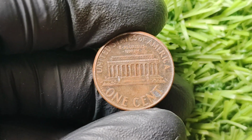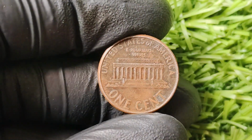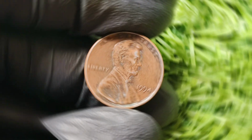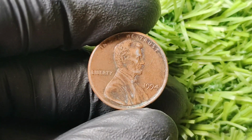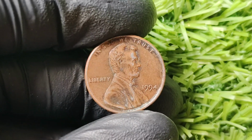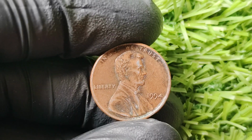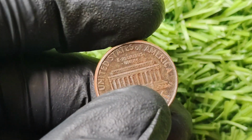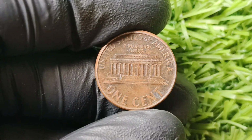Now, rarity is the name of the game in coin collecting. When something unexpected happens, like a penny missing its mint mark, collectors go wild. It's like having a baseball card with the wrong picture or a rare misprint in a famous comic book. Suddenly, a regular penny turns into a $1 million superstar, but how did this penny become so valuable? Well, it's all about how many were made, how many survived, and how perfect their condition is.